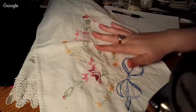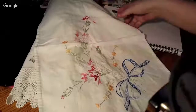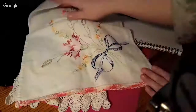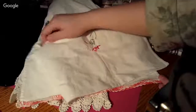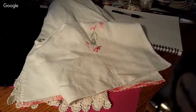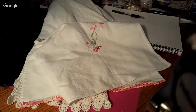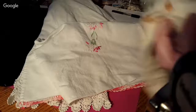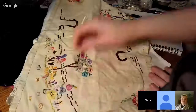Okay, guys. So, this is a table runner and it has all the embroidery on it on both sides, and then has the stitching on the bottom. Okay. And then there's this really pretty piece.